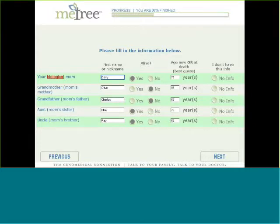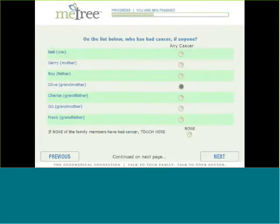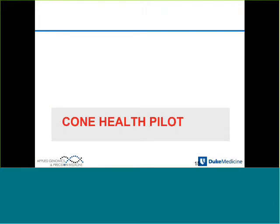But this was what we had built, and we piloted it in Cone Health System. We had 3 clinical practices, one that was a control and 2 that were intervention clinics. We invited participants who were coming to see their doctor in the next couple of weeks to come in an hour before their appointment and complete MeTree.